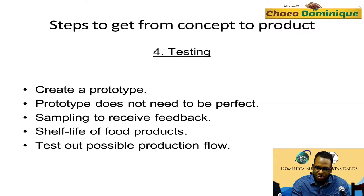If it's a food product, at that point you'd want to test out your shelf life. And in terms of the whole production flow of the manufacturing, during your prototype you kind of want to figure it out. Since you're actually making the first concept of the product, you can have a general idea as to how your production flow will be. Step five would be manufacturing and assembling.